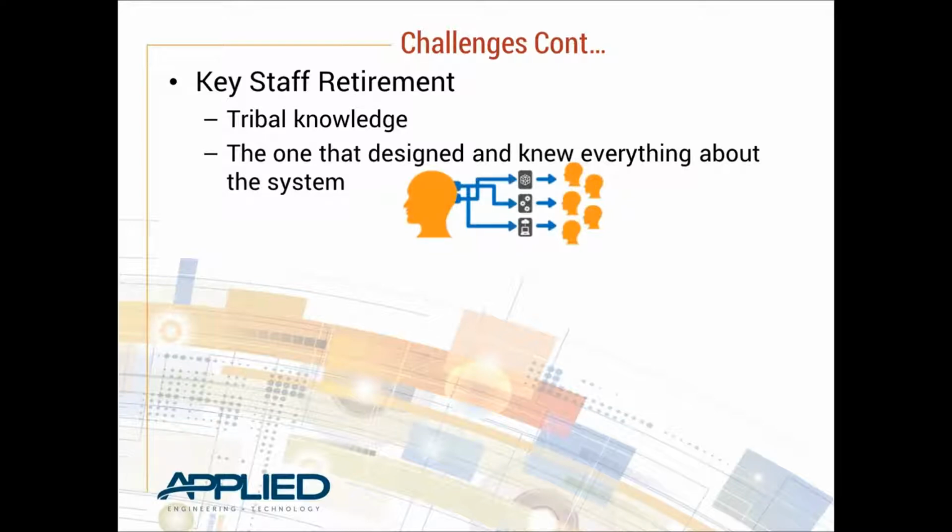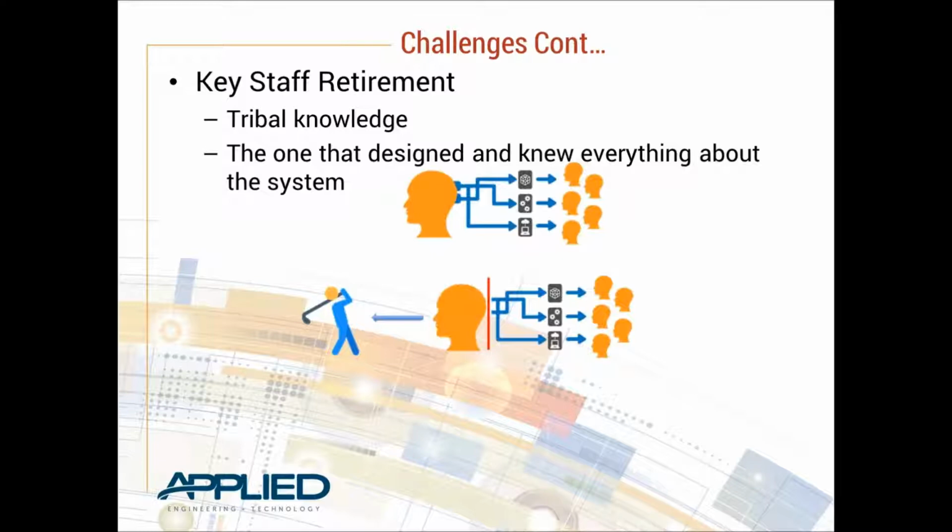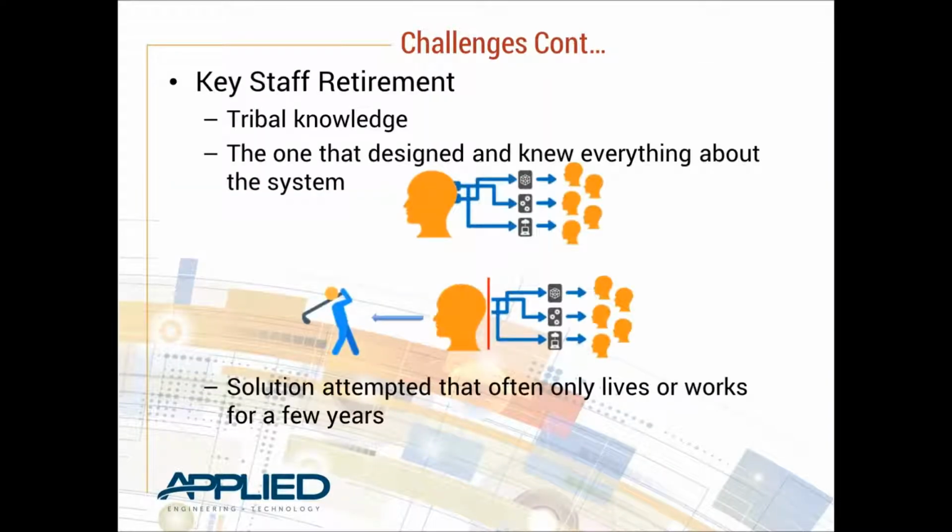Another area that we see this occur within is a system that was designed and developed by that key individual, typically developed over a number of years, adding certain features, and certain constraints have been implemented, and things just worked. Now you take the situation where that individual is leaving or has left and is now disconnected from the system, and that knowledge behind the system is now unavailable. The end result is often an attempt to maintain that system with only minimal changes because of the fear of breaking something. And typically it ultimately results in a solution that only works for a few years before the technologies become outdated, or the organization outgrows the capabilities of that system.